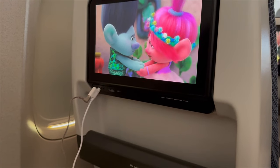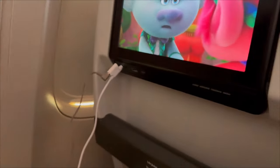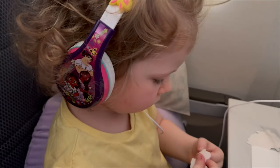Just so you know, we're watching Trolls 3 twice. It's our second time. Someone absolutely loves it.